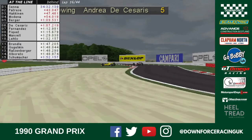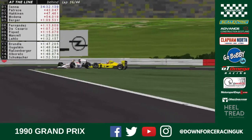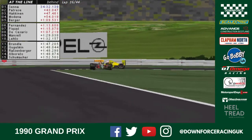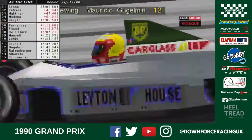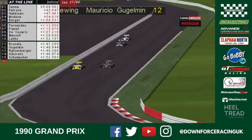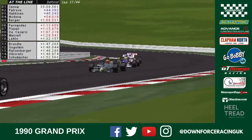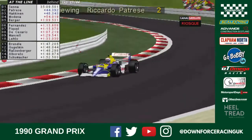That's De Cesaris going off. So De Cesaris now spins at Lecombe. There goes Fernandez through. Piquet and Mansell should go through. No problem, Piquet spins! Piquet spins in the Benetton. Where's Mansell? Oh, he has recovered from his spin. So Piquet spins off. Gujamin now side by side with Martin Brundle's Minardi. And now Ratzenberger and Alboreto have a chance to close up on Gujamin.